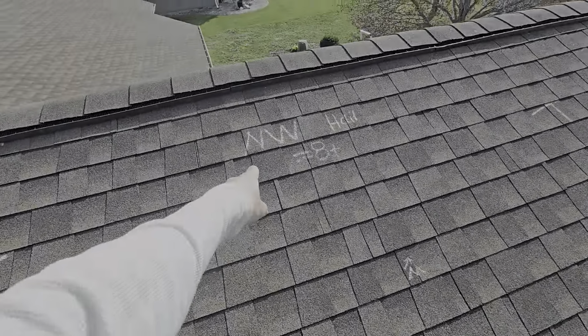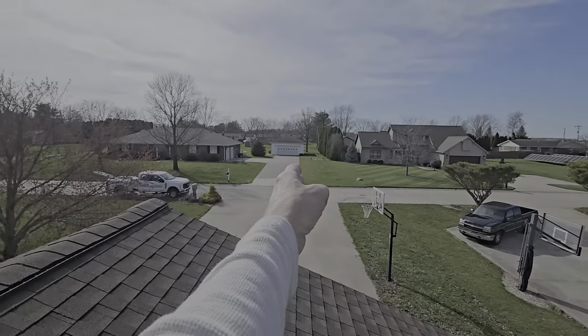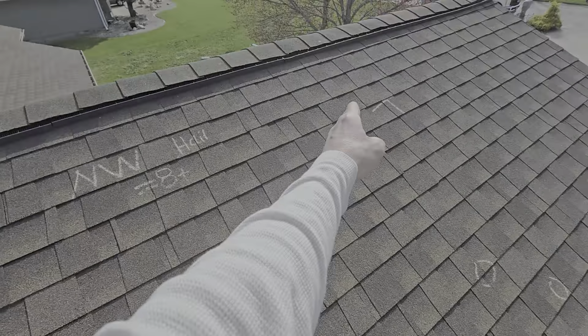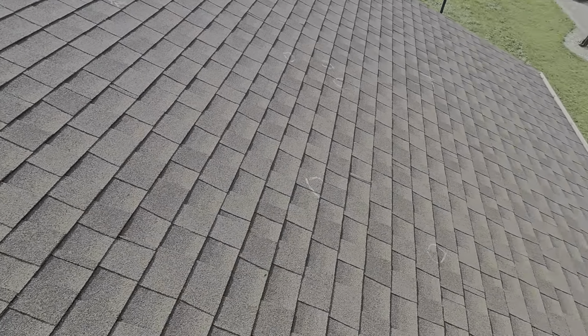So first off, northwest. It's the north slope, not northwest. I mean, west is due that direction. I almost said due north, but west. Hail, 8+. So in a 10-foot wide by 10-foot tall, you're going to start your little test area, and you're going to look for hail.